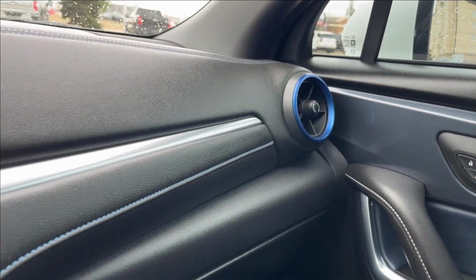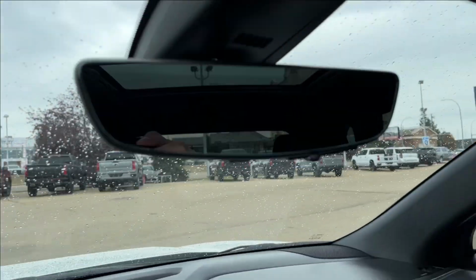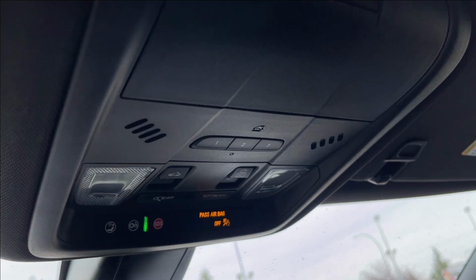Passenger side, like I said, same finish, power adjustable heated, black and blue across. It's gonna have that kind of chrome accent as well. Access to the glove box, just punch that. Speakers up top here with some vents. You're gonna have your regular and then digital rear view. And here you can access your reading lamps, OnStar and SOS, and that panoramic sunroof.